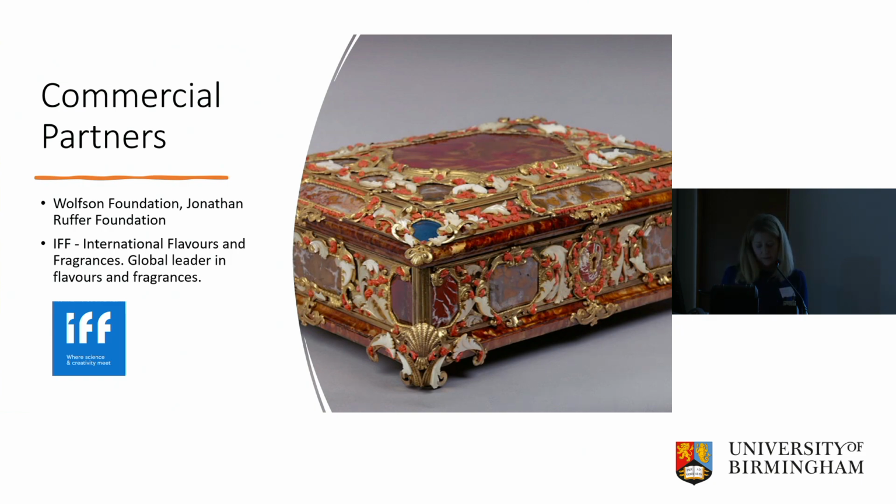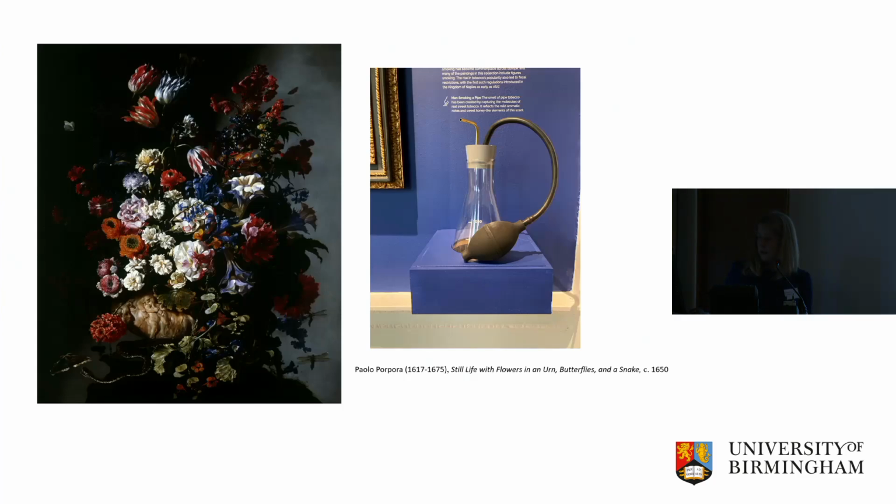This had been delivered with the involvement of the European Research Project Ode Europa, which we've heard a bit about today already. And IFF very kindly agreed to create 6 new bespoke fragrances based on historic paintings from the collection for our display, and to supply these in a crystalline form, which were placed in glass bottles and could be easily refilled. So we have an image here of what we ended up with on the right-hand side.